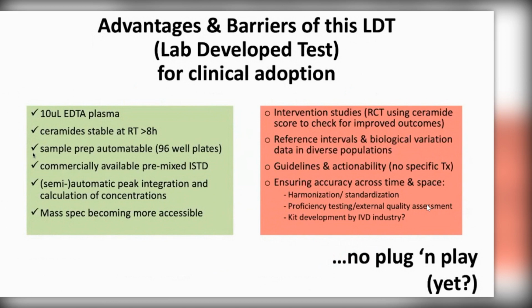Also, the sample preparation is relatively straightforward and can be automated with robotic systems, for example, in 96 well plates. And the deuterated internal standard mixture for each ceramide species is already commercially available from Avanti Lipids. I wrote it here as a plus that there is semi-automatic peak integration and calculation of concentrations. It's not really a plus. I mean, it's neither a plus nor a minus, I suppose.